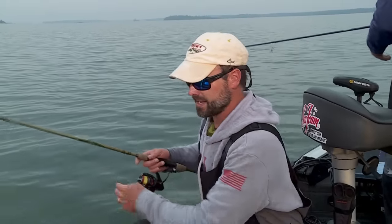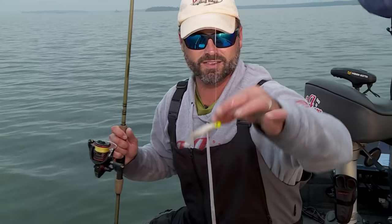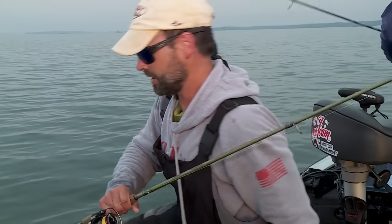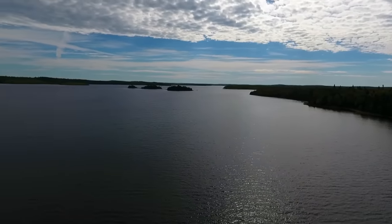But tomorrow we'll get into the details of what it really takes to find walleyes on a big body of water like this, and how you can crack lots of them on a jig in a plastic or a jig in a minnow. We're staying on amazing and massive Lac Seul.